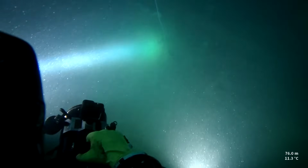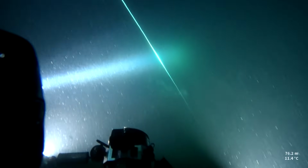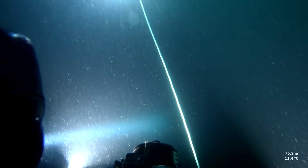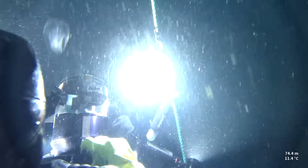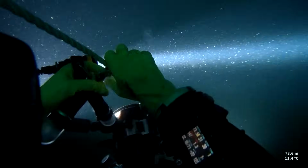Here's another strobe-related incident at the opposite end of the dive, though. So here I am getting back to the shot line. It's great. You can see it's really slack there. The rope's vertical. I'm coming up. There's some strobes. There you go. There's double strobe. Brilliant. I think that's mine. So I'm going to take it off.